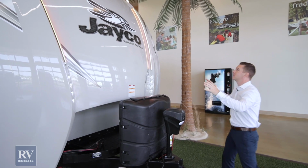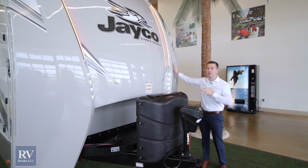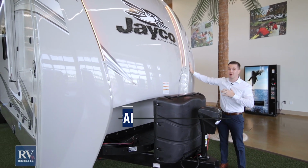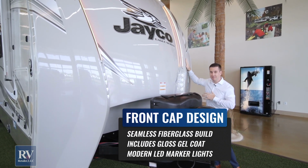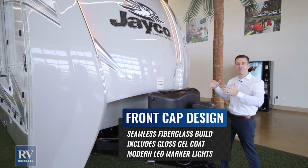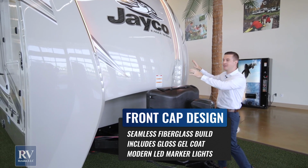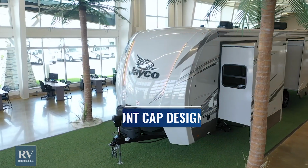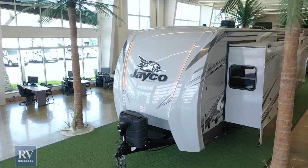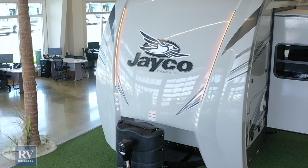My favorite thing about this coach is the front cap. This is actually a fifth wheel style front cap. It's a molded fiberglass with automotive paint that's double insulated on the inside. This is gonna be super important for some of the stuff we're gonna talk about throughout this video. This is your bedroom area. This is your protection area. They're gonna give it to you. Not only that, it looks sharp. You get all LED running lights and hookup lights right up front.